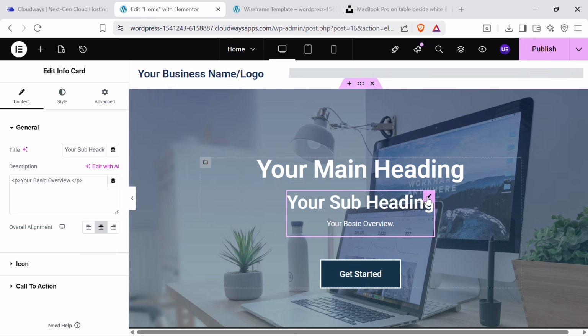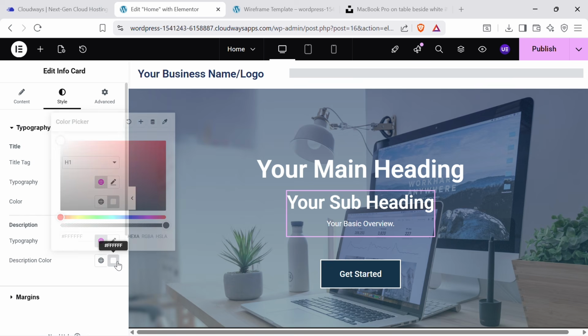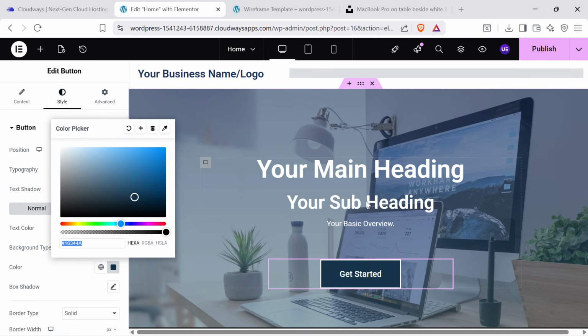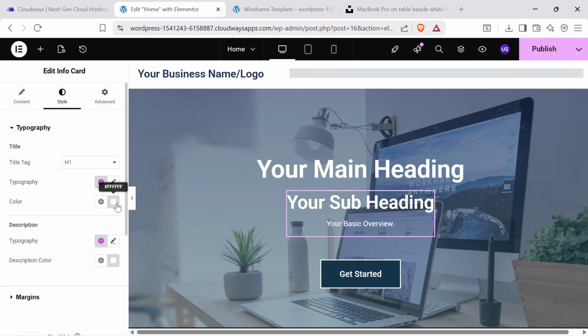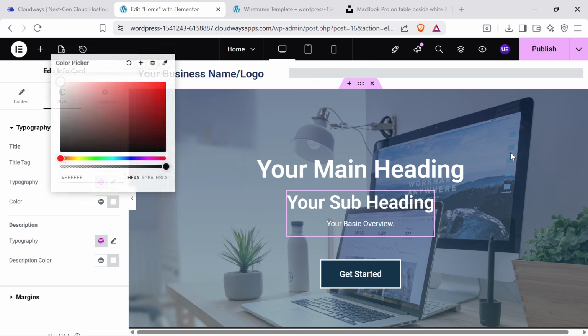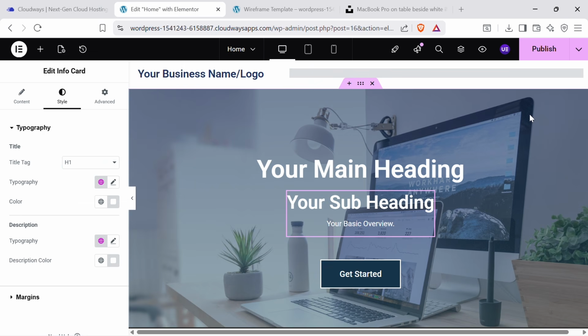You could maybe have the subheading that same blue as that one. So click that, copy, grab that color. Yeah, no, that's not going to work, is it? So we'll probably just leave it like that, because remember, I'm building this in real time with you guys.